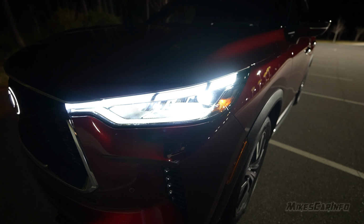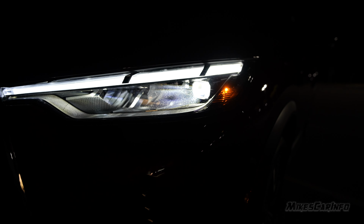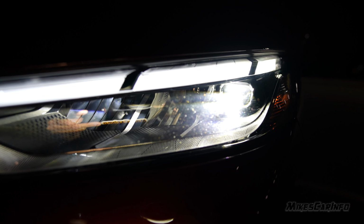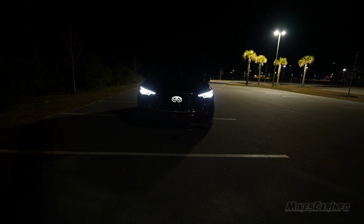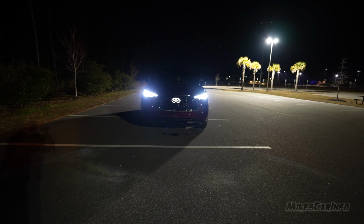So this headlight system is a projector and a reflector. The projector is the low beams. So you can see that projector there at the bottom. And then the high beams join in with the reflectors there in the center. We'll turn those on in a second. We'll also see what it looks like going driving on the road and stuff.